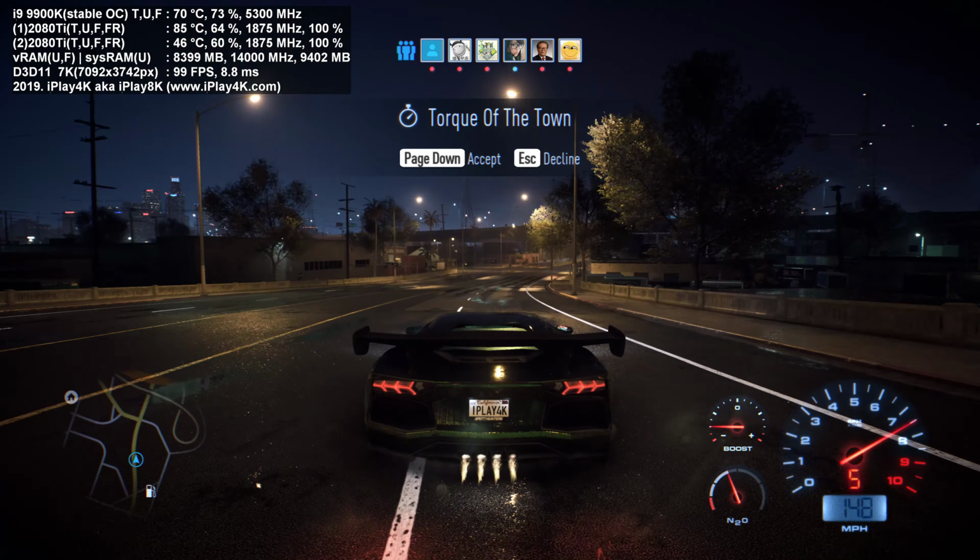Okay, I beat up my car completely, as you can see. Look at iPlay4k.com, beautiful Lambo. It's beat up, but again, just to show you the performance. Guys, it's running at 7K resolution. It's running like there is no SLI. If I put you right now on this computer, you're not gonna feel that SLI.